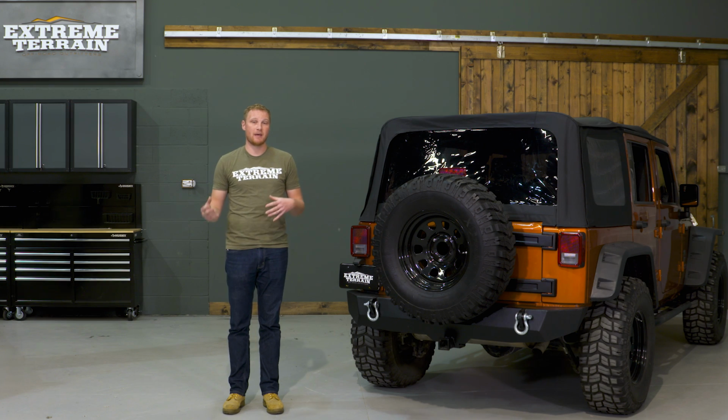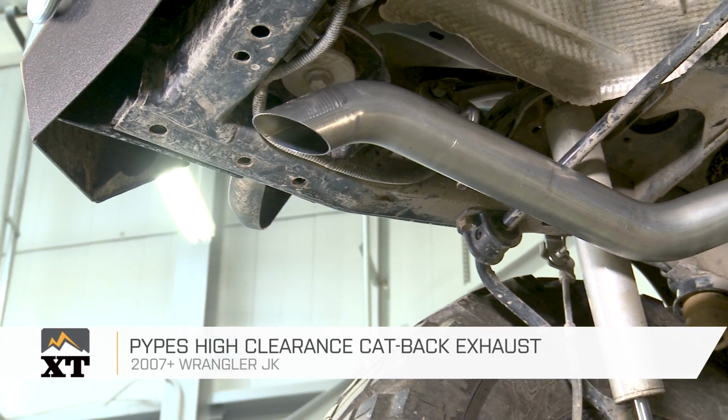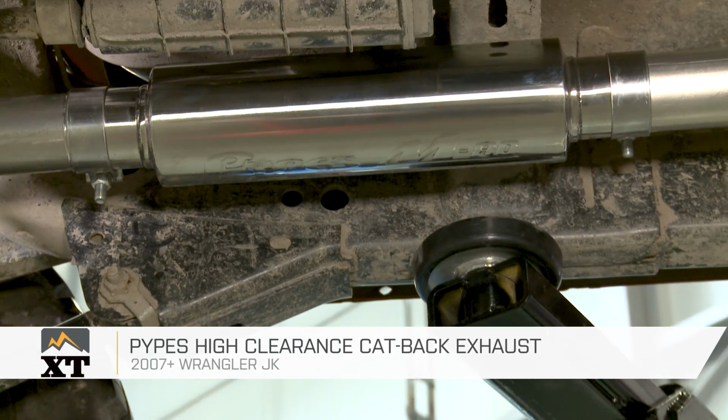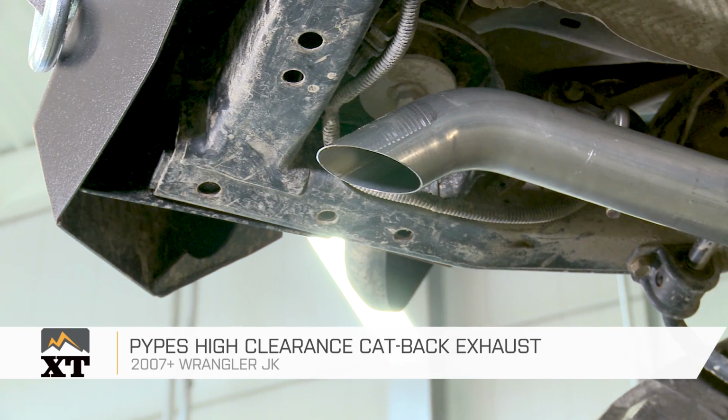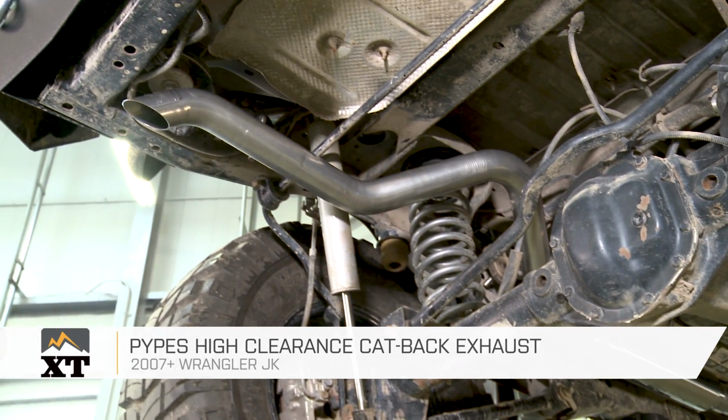Then we're going to talk about the Pipes high clearance exhaust system. That's going to dump in that same location right after the rear axle. Again, still eliminating that factory muffler location for those of you that are doing some off-roading. And that system is going to be a little bit less expensive than the others, but it's still made of a very high quality material, so I think it's definitely worth speaking about.